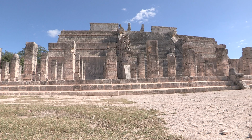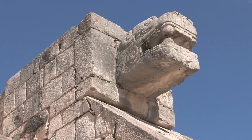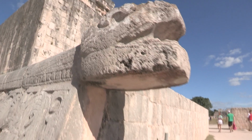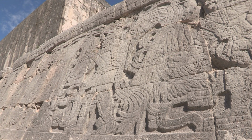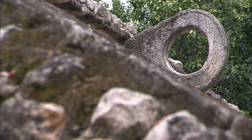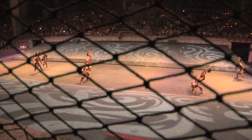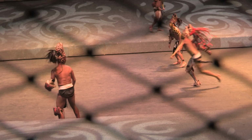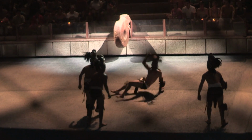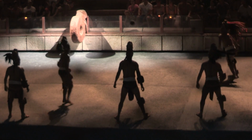At Chichen Itza, homage is paid to a divinity worshipped throughout the region, the plumed serpent. A rectangular court and stone rings were used for a ball game. 2 teams played with a rubber ball. The aim of the game was to get the ball through the hole without using your hands or your feet. The losing team, or the winners according to some historians, could have their heads cut off as a sacrifice to the gods.